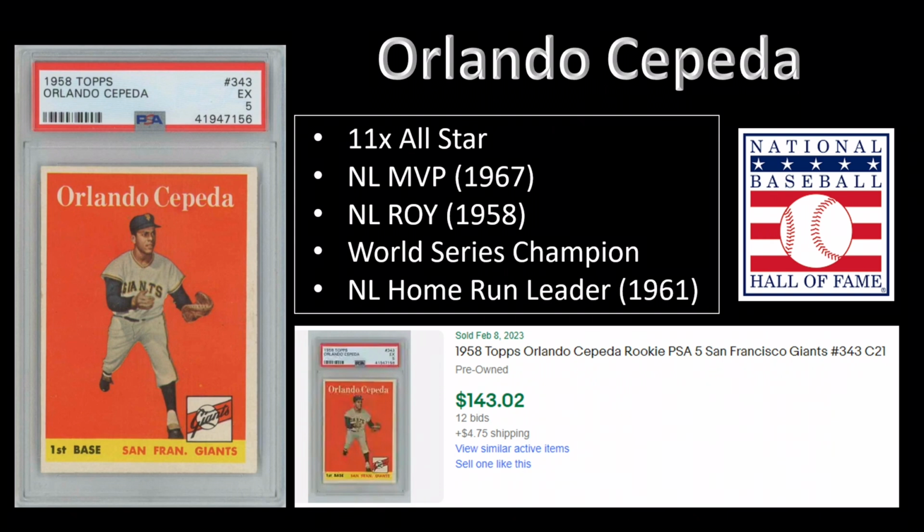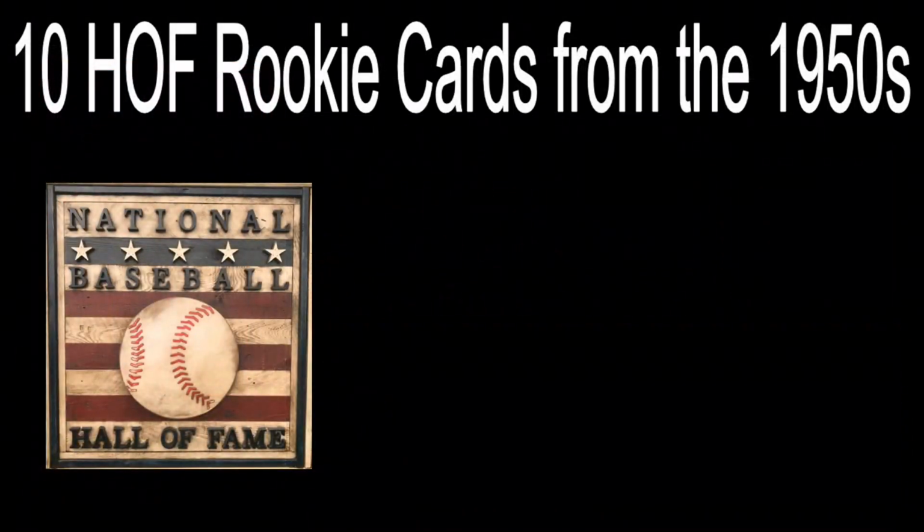I mean, when I say some of these are affordable, okay, yeah, maybe Frank Robinson's not affordable, maybe Minnie Minoso's not affordable, but I mean, Orlando Cepeda's affordable, right? Jim Bunning's affordable. Luis Aparicio's affordable. Nellie Fox is affordable. So those are the 10 from the 50s.